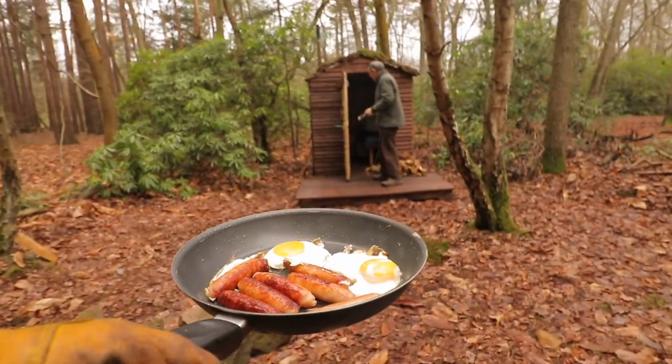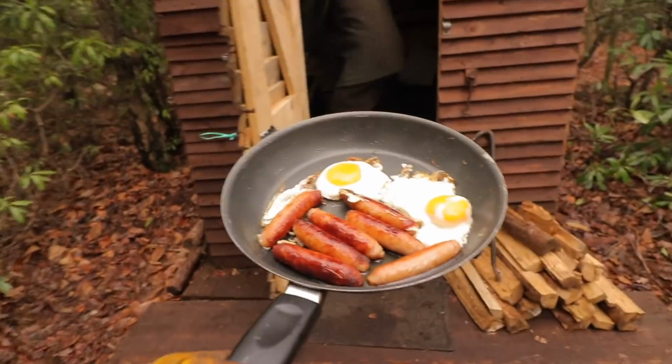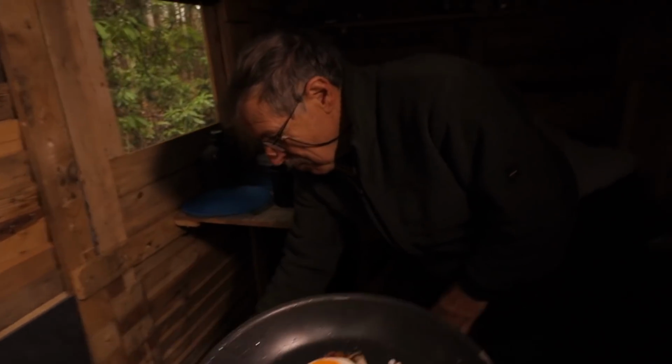If Jax was here, he'd be flying past me. The dog would be in there. Yeah. Oh, it's looking good. How do you get in here and smell this bread? It's unbelievable. Oh, that does smell good.